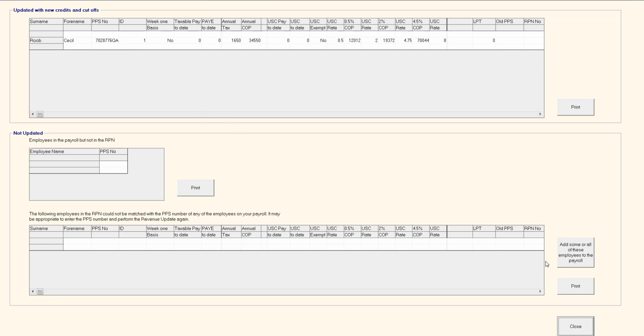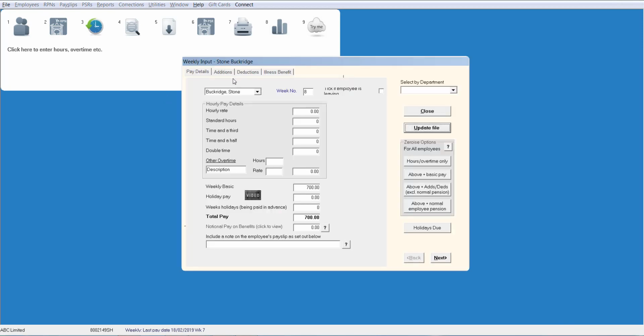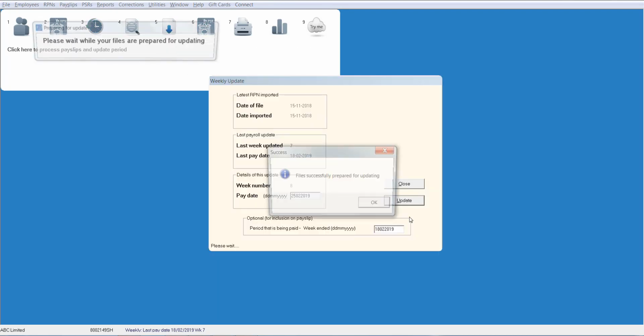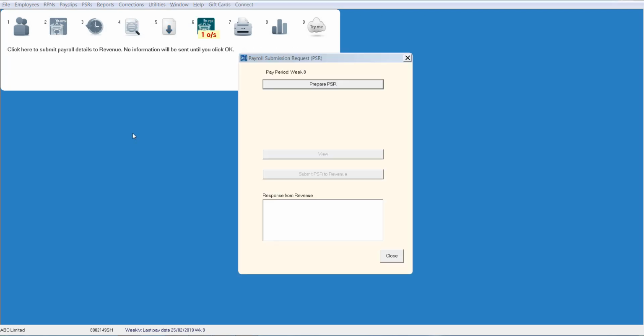To subsequently report the employee's start date to Revenue, the employee and their start date will be included in the next payroll submission you make. Process your next pay run as required, and you will be prompted to submit your payroll submission using Process icon number 6. On successful submission, Revenue will now be in receipt of the employee's start date.